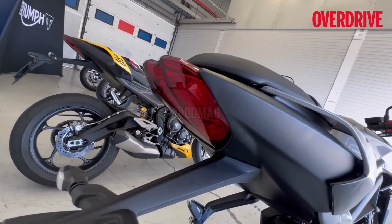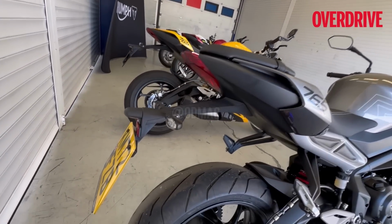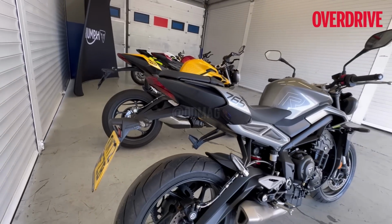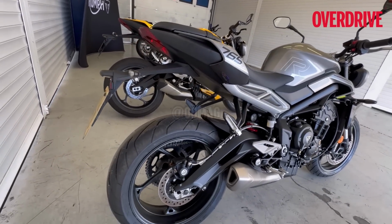The lighting signature is a little different. Unfortunately, we don't have the keys to these four motorcycles here right now. Otherwise, I could have shown it to you. And then you get these LED turn blinkers as well. And there are going to be about 50 accessories. So that also includes a different set of turn blinkers, LED again, but a different design, etc.